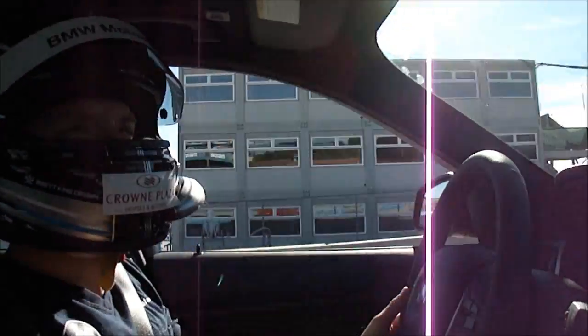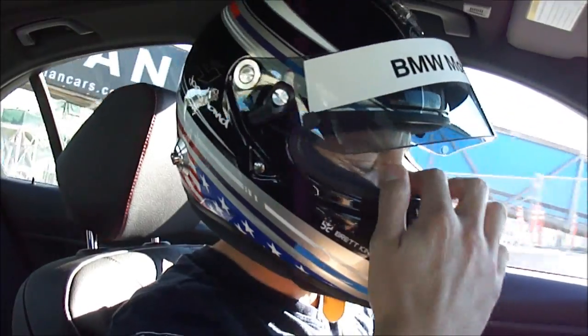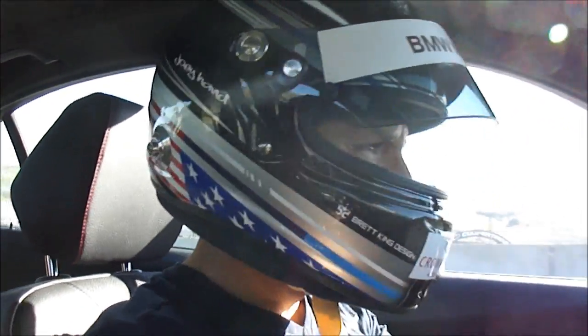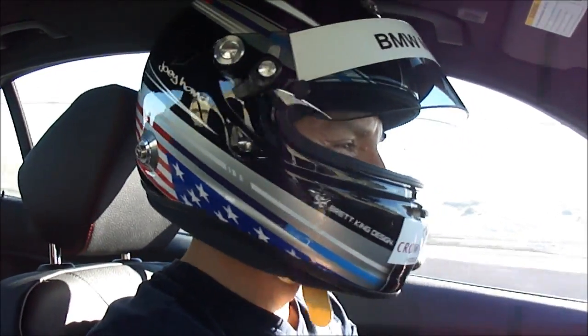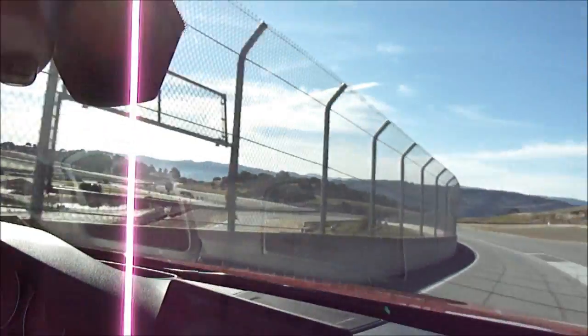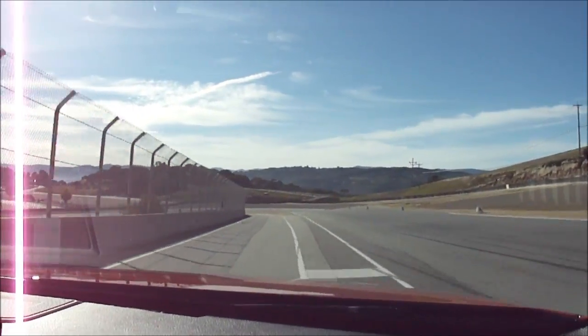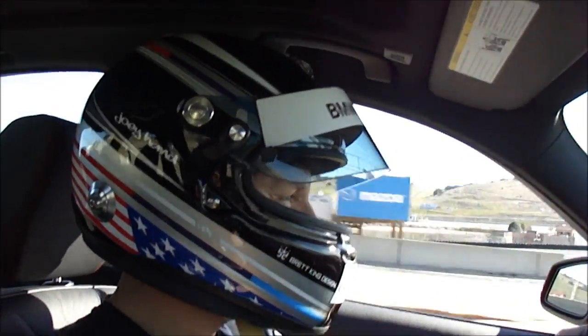We actually got Bill Auberlin drafting us in another 335. My teammate from BMW Team RLL. He knows how to drive also, just a little bit. Okay, there we go. Down to turn 1.